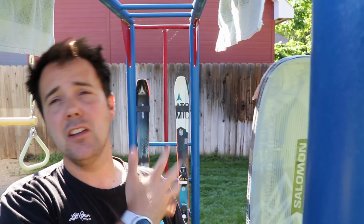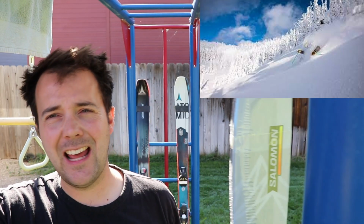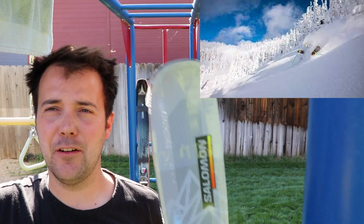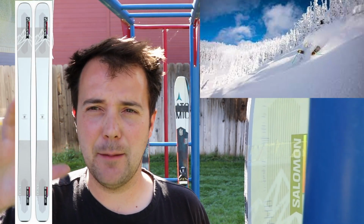And I love my Atomics, but when it gets really, really heavy snow, a 90 underfoot just doesn't float super well. It'll float for about the first foot or two of snow, but after that you can kind of get stuck down in it. So I decided to get the 106. I didn't get the 98 and I didn't get the blank. The blank is kind of the biggest, fattest powder ski they make.